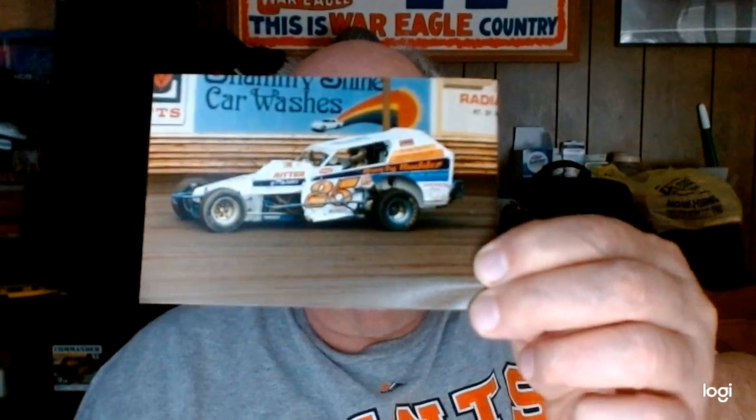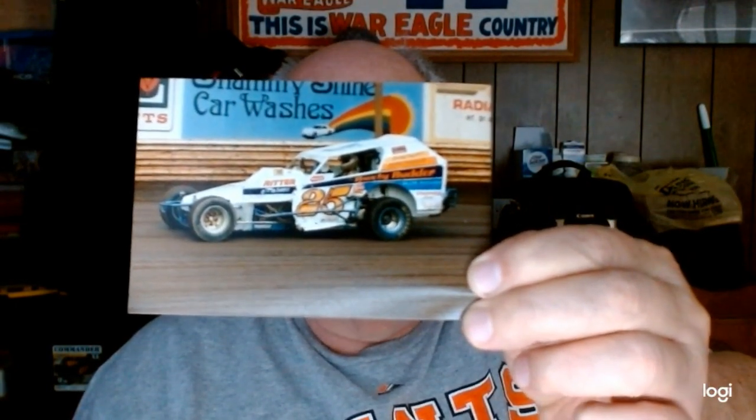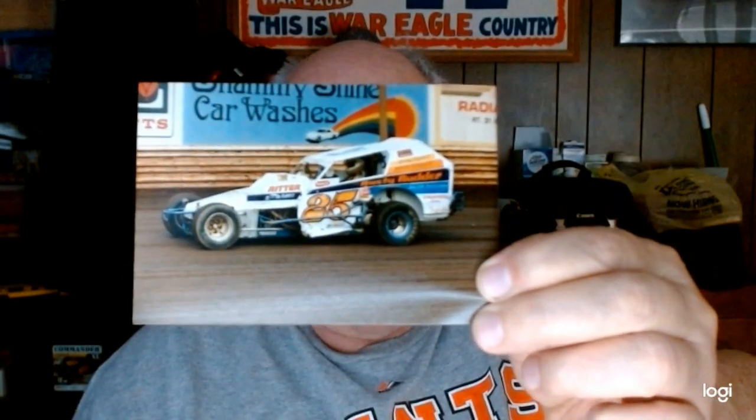Reading regular Freddie Brightbill, driving the number 25, big-bodied gremlin basically. Another mod car regular, also a runner at the Reading Fairgrounds. Had a few stints down at Bridgeport and also visited Delaware once Reading closed. Here's Freddie Brightbill in the 25.